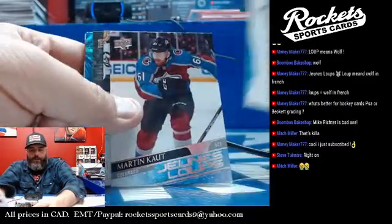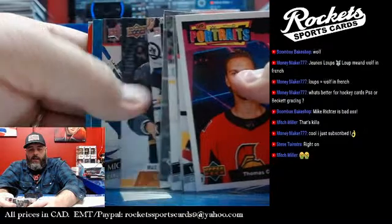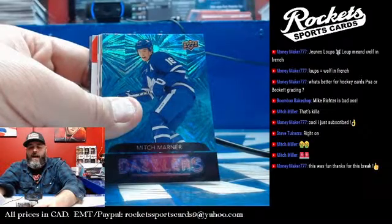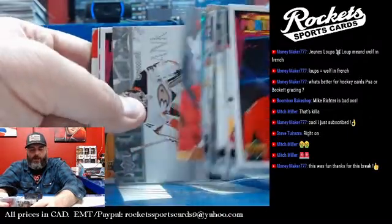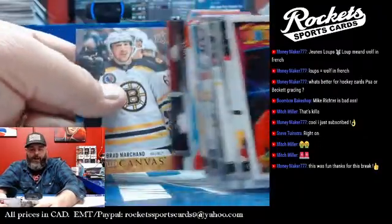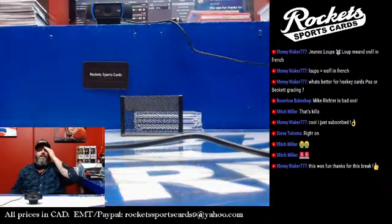Where are we going here? Martin Kaut with the French Young Gun. 2 short prints for Steve in that last box. That's a killer box. Michael DiPietro, another very good Young Gun. Broberg for the Oilers. Mitch Marner for Dazzlers. Ustimenko. Seems like there's more Young Guns in this box. Clear Cut. You got a little bit of everything there, man. And that's about it. A little bit of everything for Steve in that box.